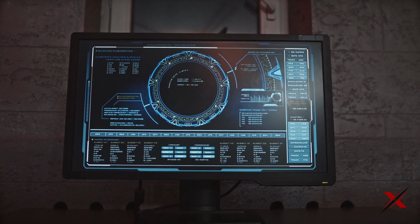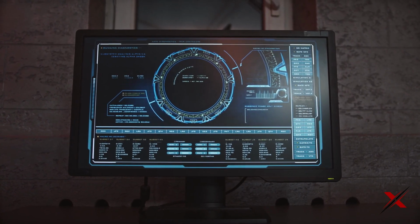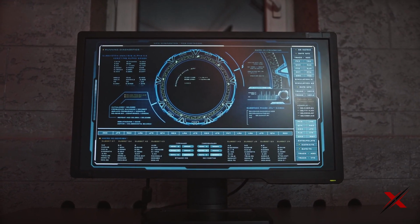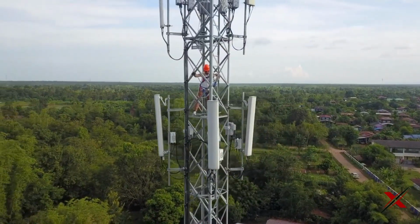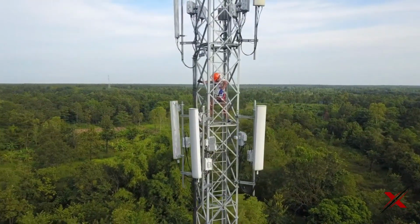Despite its benefits, 5G has been the subject of several myths. Let's set the record straight. Some people worry about 5G's health effects, but research from organizations like the FDA and WHO confirms that 5G operates within safe radiation limits, similar to previous wireless technologies.